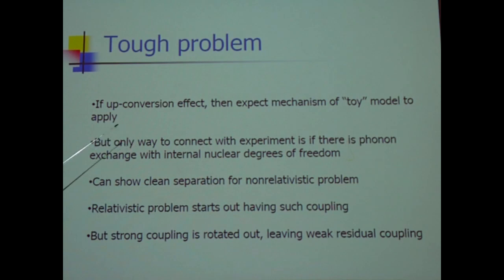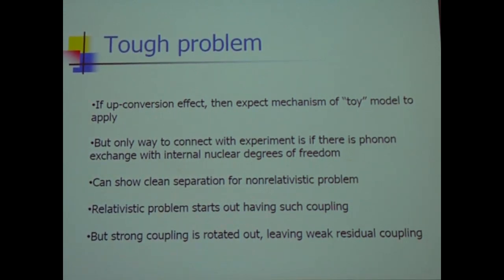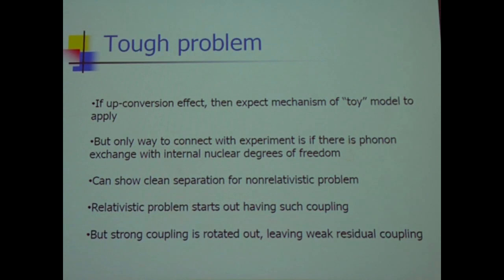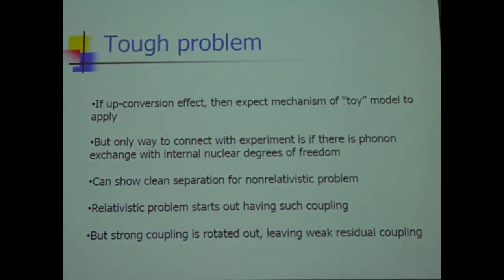If it's upconversion, then I'm expecting the toy model mechanism to apply. The only way to connect with experiment, in my view, is if there's exchange between vibrational quanta and internal nuclear degrees of freedom, because that's the only thing out there that conceivably, numerically, could be strong enough to do the job. In the non-relativistic problem, there's a clean separation. The relativistic problem starts out having a coupling on the order of what you need to do everything. But unfortunately, in a relativistic problem, the strong first-order couplings are usually rotated out, leaving a weak residual coupling. So in the relativistic problem, there's no coupling left that could do the job.